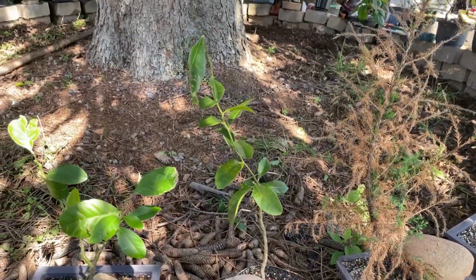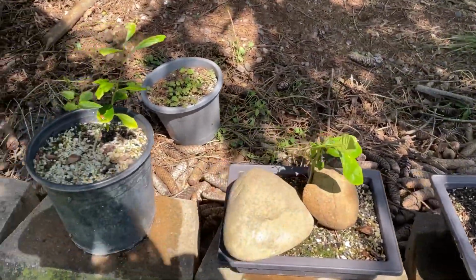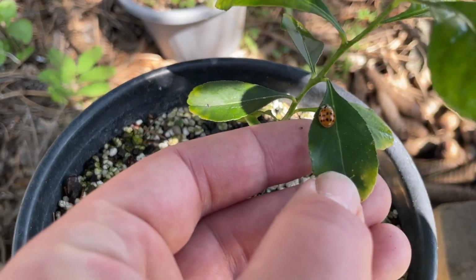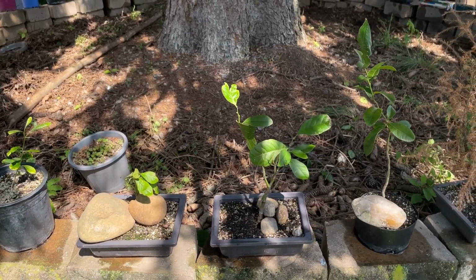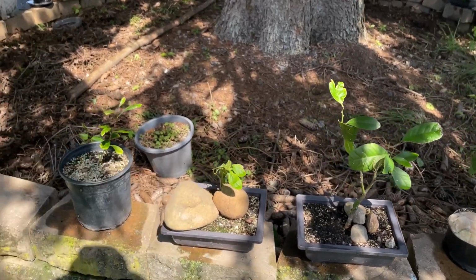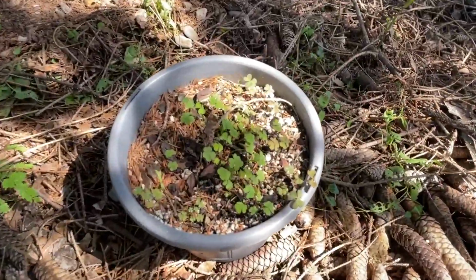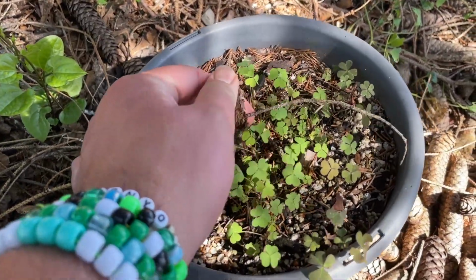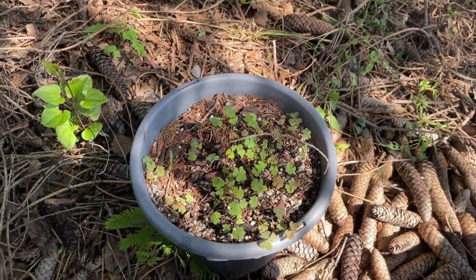We have our lemon tree right there. Another lemon tree. Another lemon tree and another lemon tree. Look at that, we got like a little ladybug right there. The lemon trees aren't doing so great this year. They're not really putting on a lot of growth, so I'm not sure what's going on there. This is my blue star juniper. As you can see, it's pretty much dead. So yeah, it's dead.